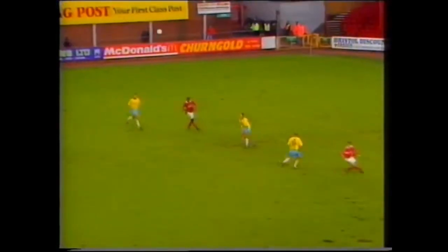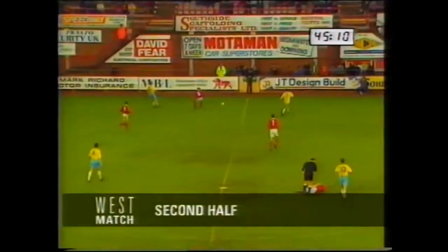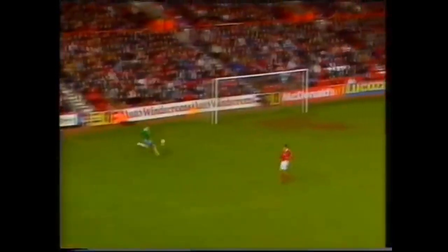Here's a chance, but it's cut out by Murray. He's received it. And we're off. Well, the news at half-time is that Brian Kilcline has had 4 stitches in a head wound. And already there's a player down. The crowd may well get agitated now. They haven't seen many goals here at Ashton Gate this season. In fact, it's only 5 at home.